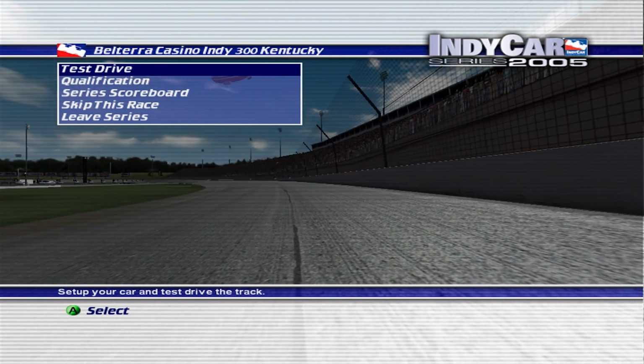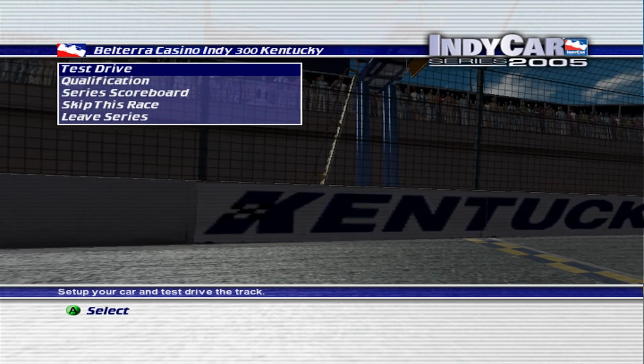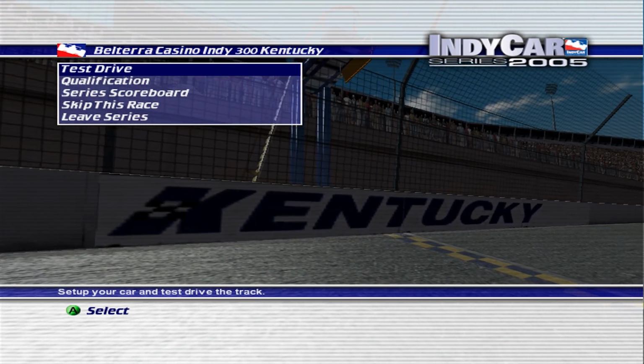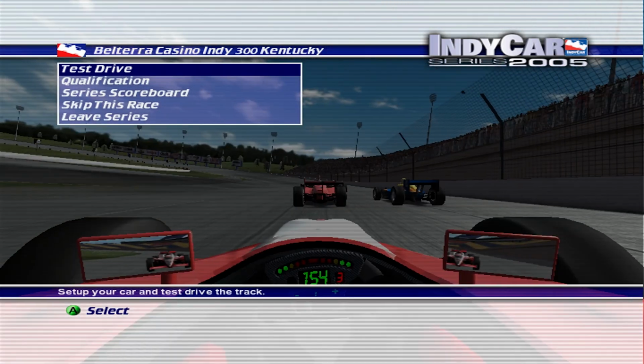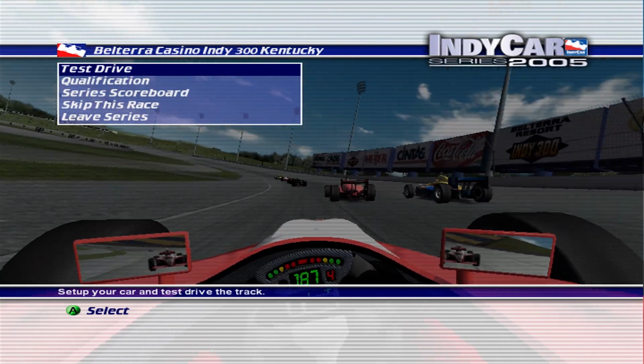So there we go, Kentucky Speedway for round 12. I quite like Kentucky, you know, it's a flat out circuit, it's wide open pretty much all the way around, and it has given some quite close races in the past, so I'm looking forward to this.